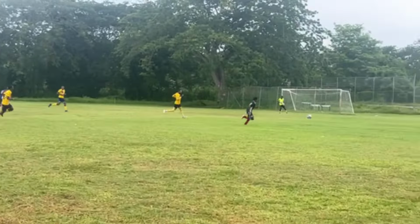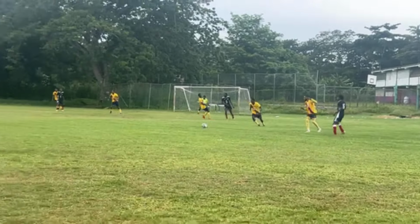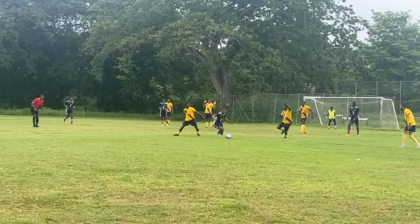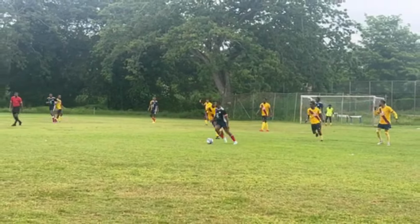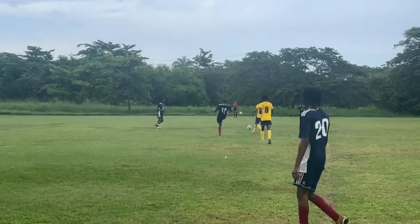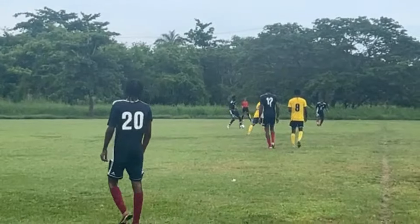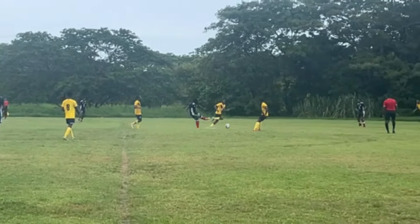Silly foul there by Rowan Lugs of Coopers Pen. The South Marsh is now in a good area in the field. Coopers Pen could actually pay for that foul. However, South Marsh is going back into their passing game and starting it all the way from their center back.